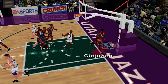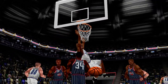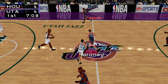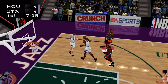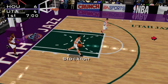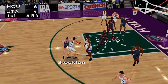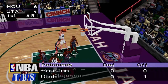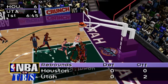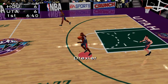Stockton to Russell. Throws it down. Inbound pass to Maloney. From center court to Ellie. To Olajuwon. He puts up the jumper. Gets it to fall. 6 minutes and 59 seconds to go in the first quarter. Stockton to Ostertag. He puts up the jumper. Off the mark. To Russell with the shot. Malone tosses up the... The score is level at six.